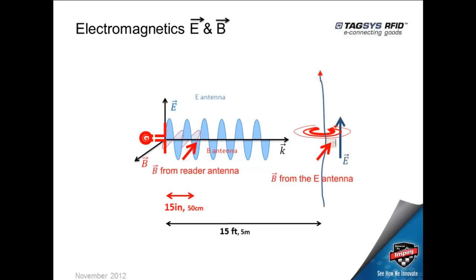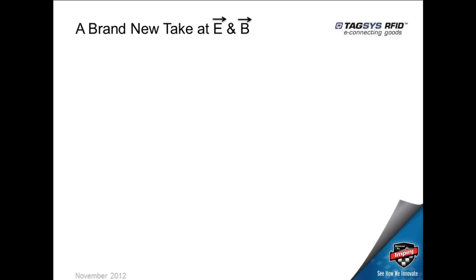This slide summarizes the pros and cons of the E and B. B is beautiful because it's small in size, but it has a small range. E is beautiful because it has the range, but the price to pay is the size. It's big, up to 6 inches. And now let's come to the brand new take on E and B.